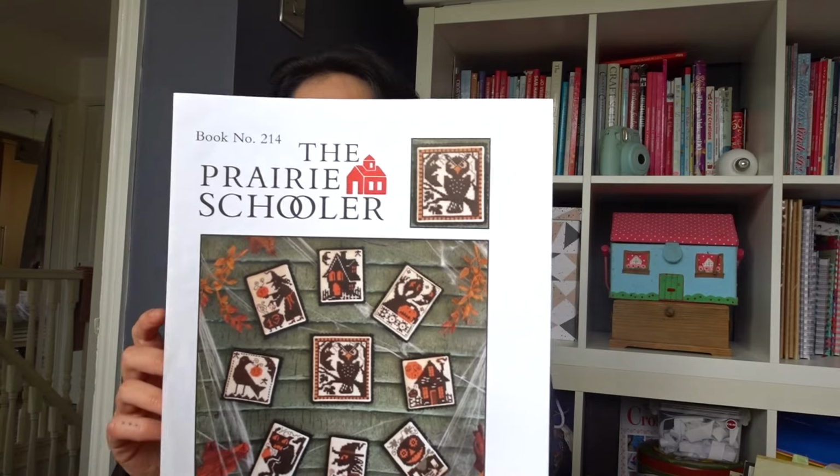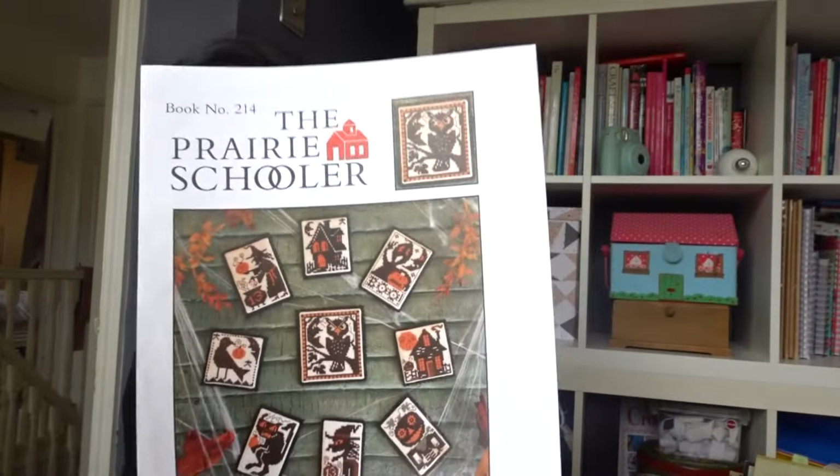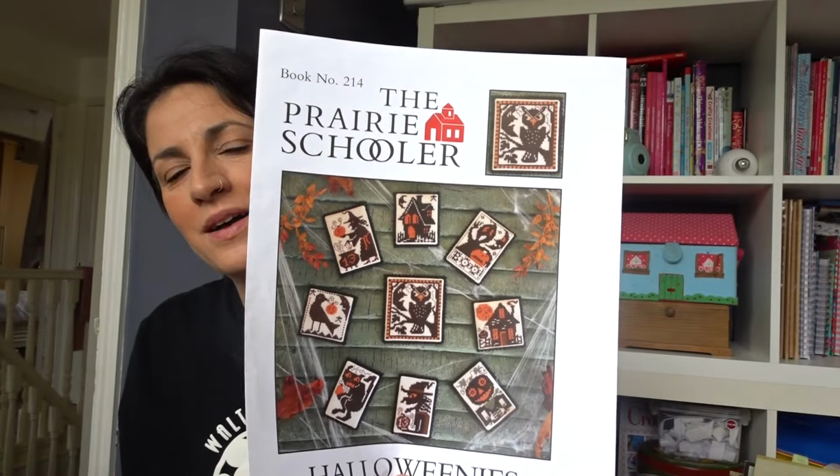My next one is the Prairie Schooler Halloweenies. And I have stitched that one, number 13. So I've stitched that one. Again, I love that. I love them all, except the Jolly Jack one I think I might get rid of. I'm in two minds, because I did do a few, and I did it in, I think, 14 count, and it just looked a bit silly, so I stopped stitching it.